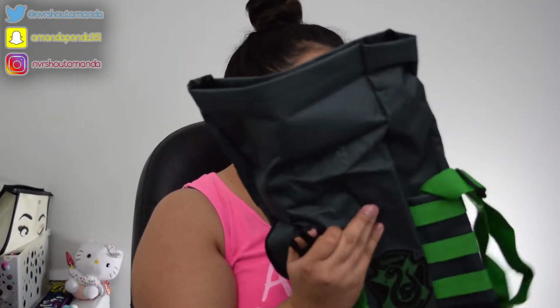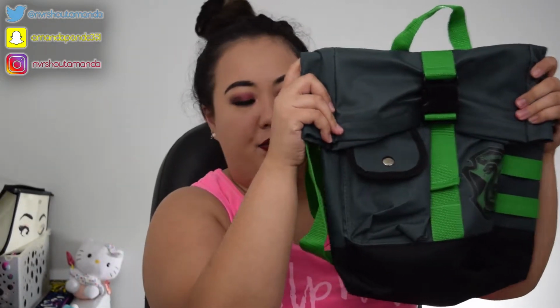I like it. I'm assuming it's like a back to school theme. So you just put your items in there. I guess you could put like your cell phone or something in here. And you have the Slytherin emblem right here. This is pretty cool. I like how, wait, where did it go? Oh, I like when you close it, it's like completely closed and it's not really hard to come attached. So that is pretty nifty.